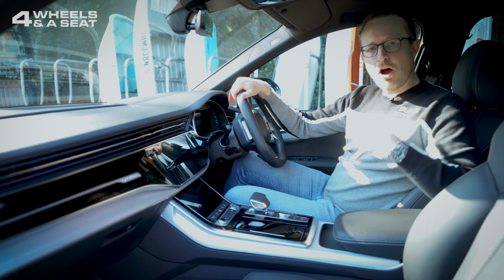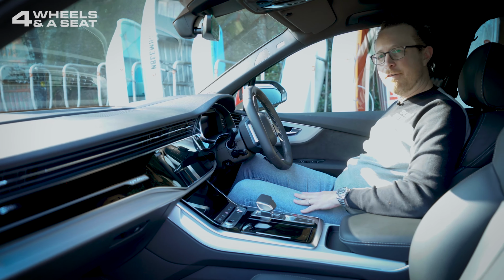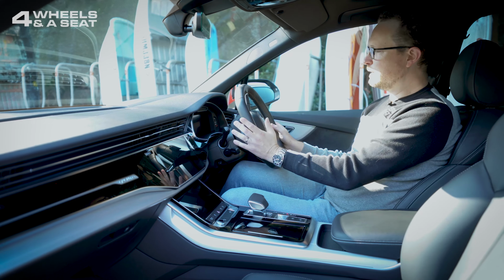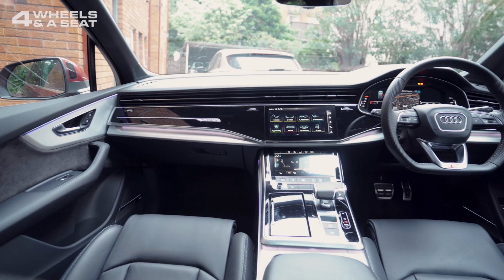Inside, you'll find Valcona leather all over the seats. It's very nice and soft. The seats are extremely comfortable and power adjusted in the front. The steering wheel is actually a little on the small side, I think, and it took me a little while to get used to this flat bottom, but after a few days, I've actually really grown to like it.